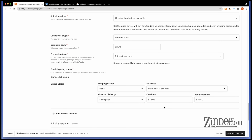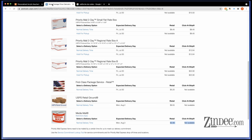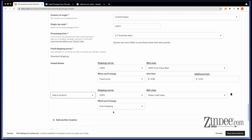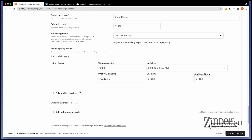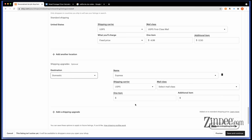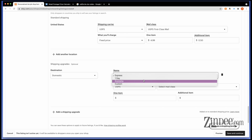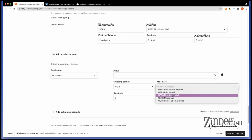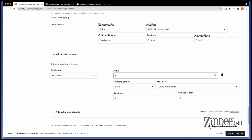Okay, so $4.99 is pretty safe. This gives you an idea retail-wise what it'll cost. Okay. You won't be paying retail pricing though. Okay, so if you want to add another location, say Canada, so on and so forth, you can do that here. You can pick it and you can pick whatever you want to charge for shipping there. Shipping upgrades, say somebody, if you want to offer them a shipping upgrade to have priority. Okay, so USPS priority. So we would name that priority.